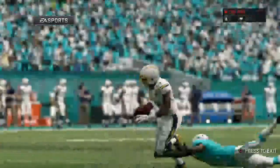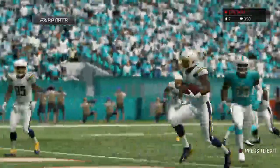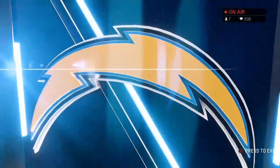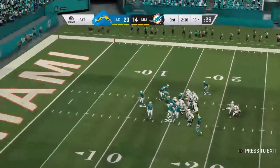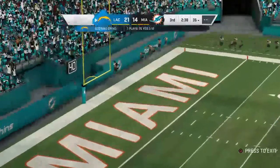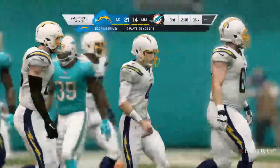score. And how about the phases of a successful catch and a completion of a play? Look the ball in, secure the catch, and then, of course, the run after the catch that ends up in the end zone. Point after, right down the middle. And the lead is now 21-14.